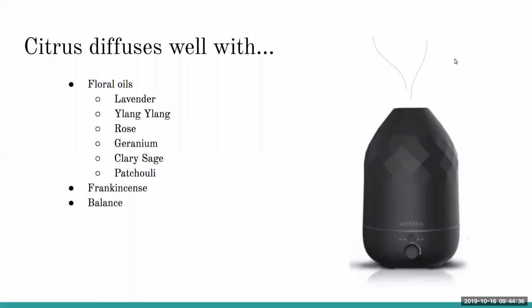With the exception, I think we had a little non-pleasant aroma combination with cypress, lime, and cedarwood. It was an interesting aroma. But truly, you really can't go wrong. I mean, we've blended many different oils throughout our days, and I don't know that I've had any issue with much beyond that weird little trio.